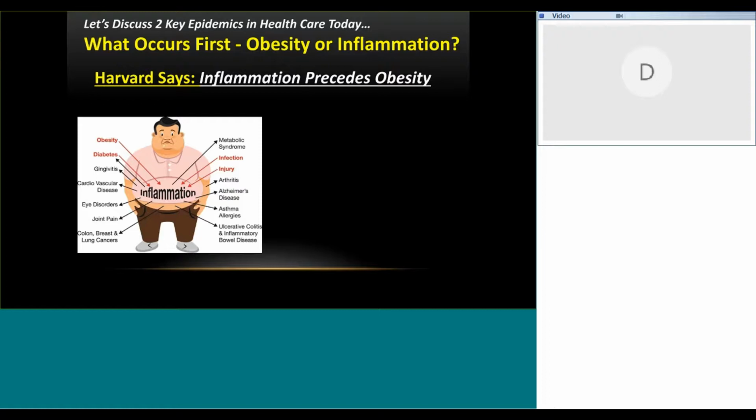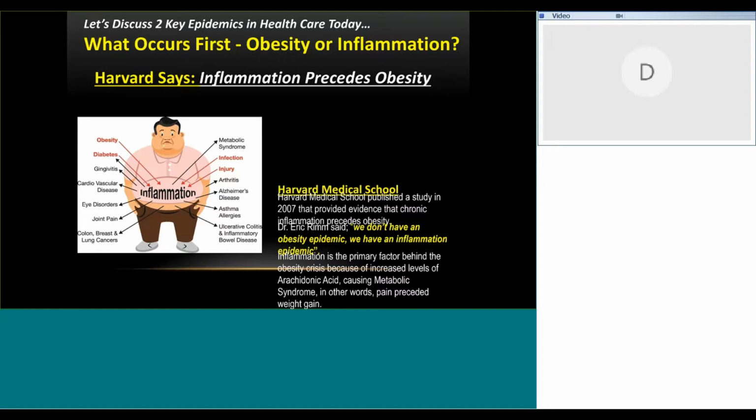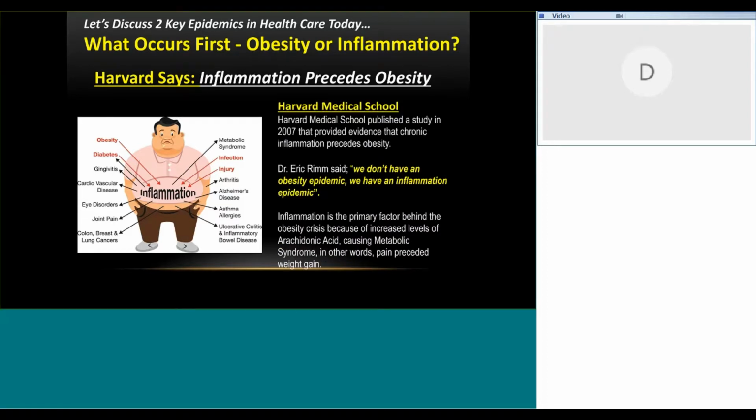That would mean this guy was a lean, mean fighting machine. He was lean. He was normal weight. He became inflamed. And from that inflammation, these conditions started to come up. He started to put on weight. He became obese. Wow.